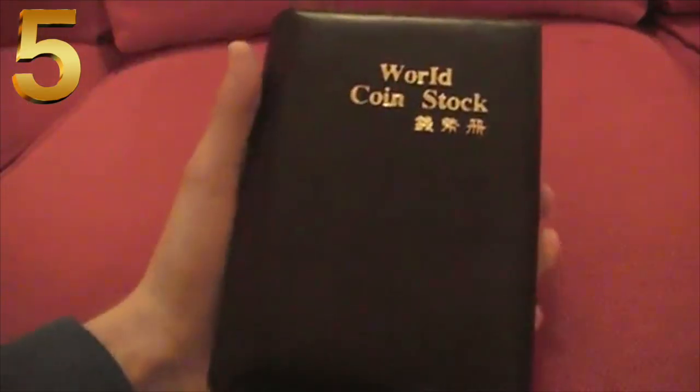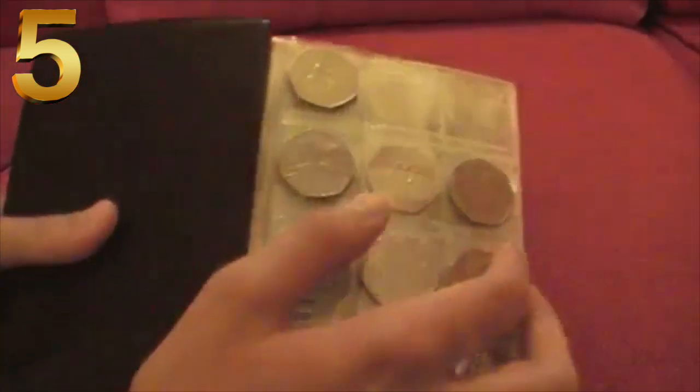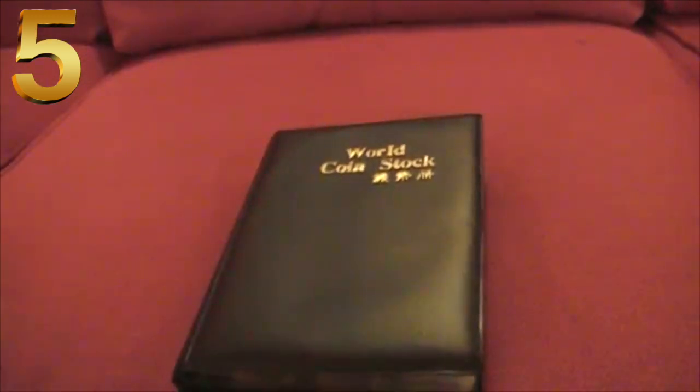Guys, coin collections. I've got a proper collection now. Old coin stock. 120 spots I can just put coins in. Put all my 50p's, old pounds and £2. And one new pound in. Cannot finish a pound collection without a new pound.